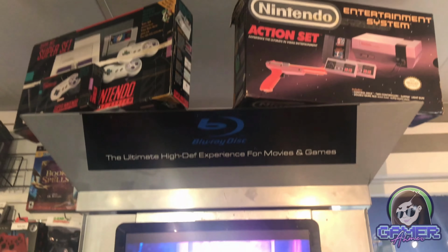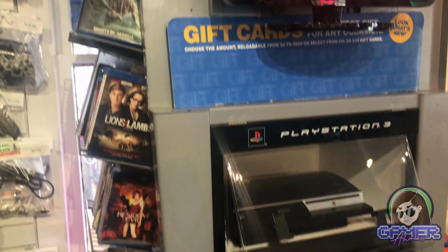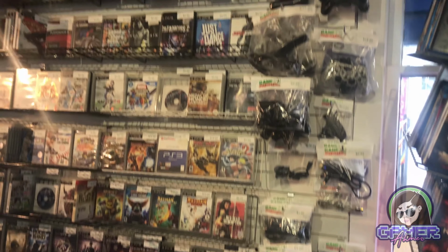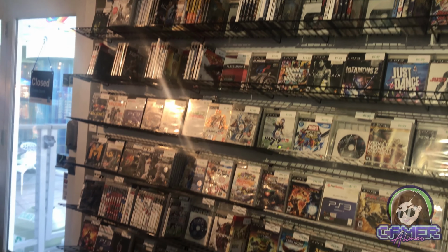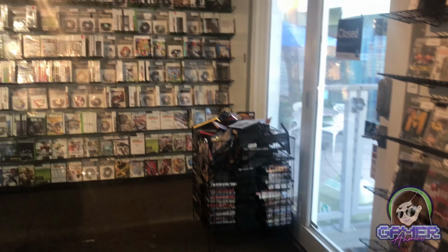And then as I walked around, I saw that a lot of the areas were kind of designated by different systems. So of course they had this massive PlayStation 2 wall. They even had a PlayStation 2 kiosk. It had the Guitar Hero guitar on there. They had a little arcade cabinet that they kind of pushed together to make some sort of Xbox style kiosk. So that was pretty cool to see.